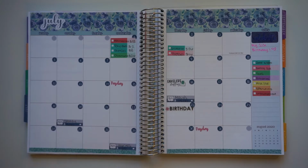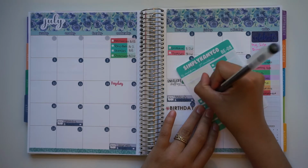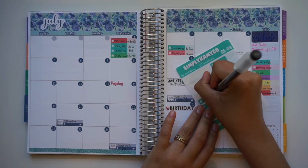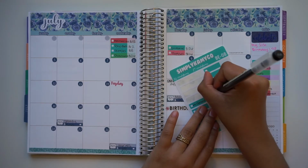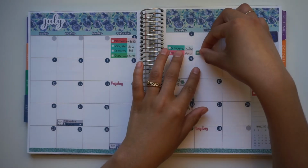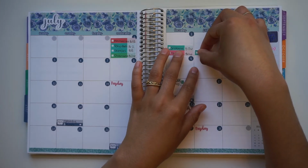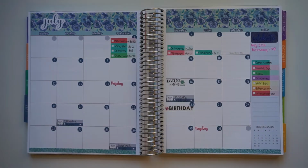On the third, we got McDonald's from the date night envelope. McDonald's was $9. That was it for the 3rd.